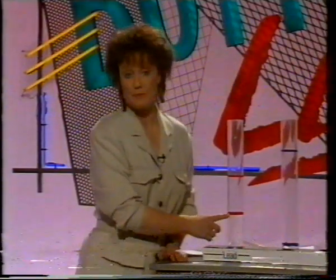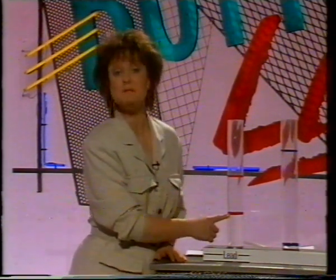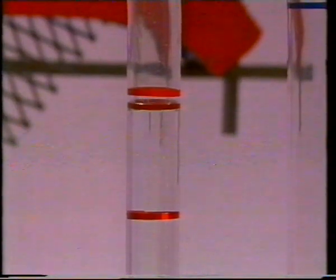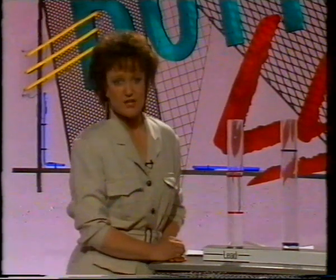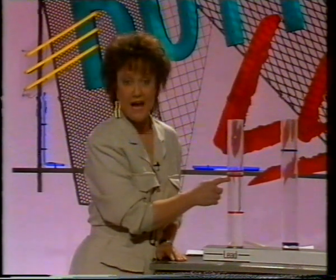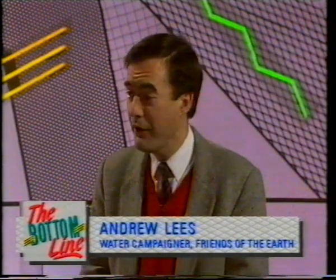Well, this mark here represents the amount of lead that EEC regulations say is allowed in tap water, 50 micrograms per litre. When Marion Craig's results came through from Surrey University, they were over double that EEC limit. She had 125 micrograms of lead per litre in her tap water, as opposed to the EEC limit of 50 per litre. Well, with me now is Andrew Lees. Andrew, what can lead actually do to you in the water? There is no safe level of lead. It causes brain damage in children, and the government knows it, and yet it's very slow to act when dealing with lead in drinking water.